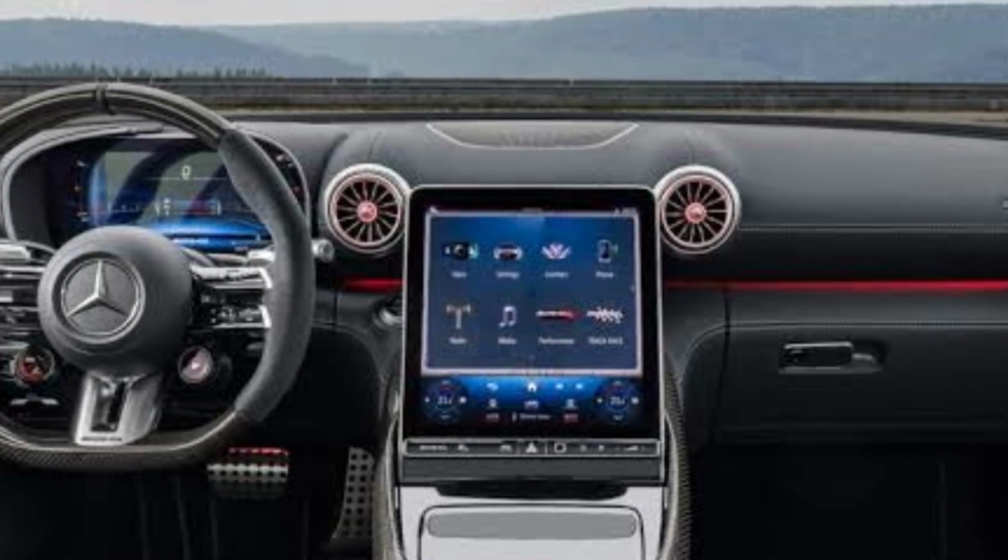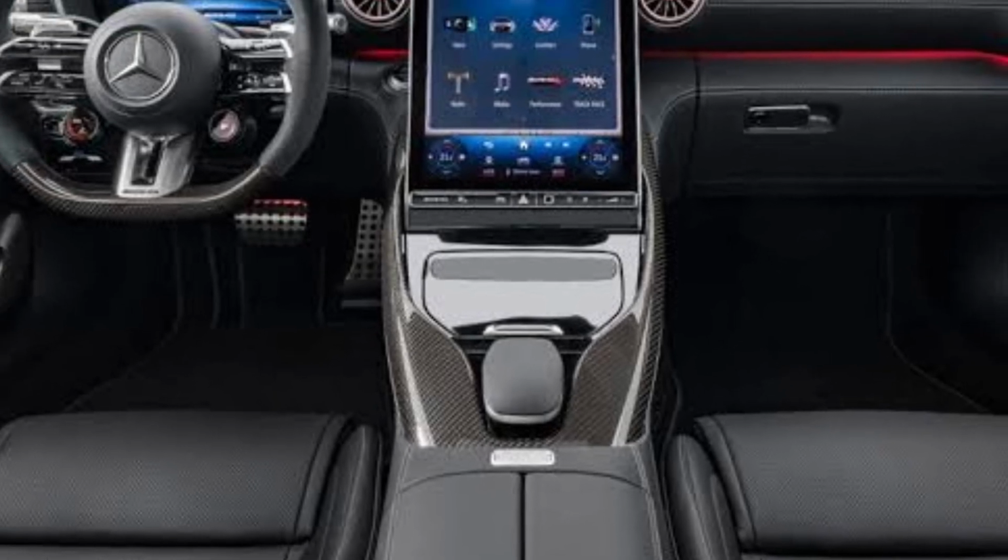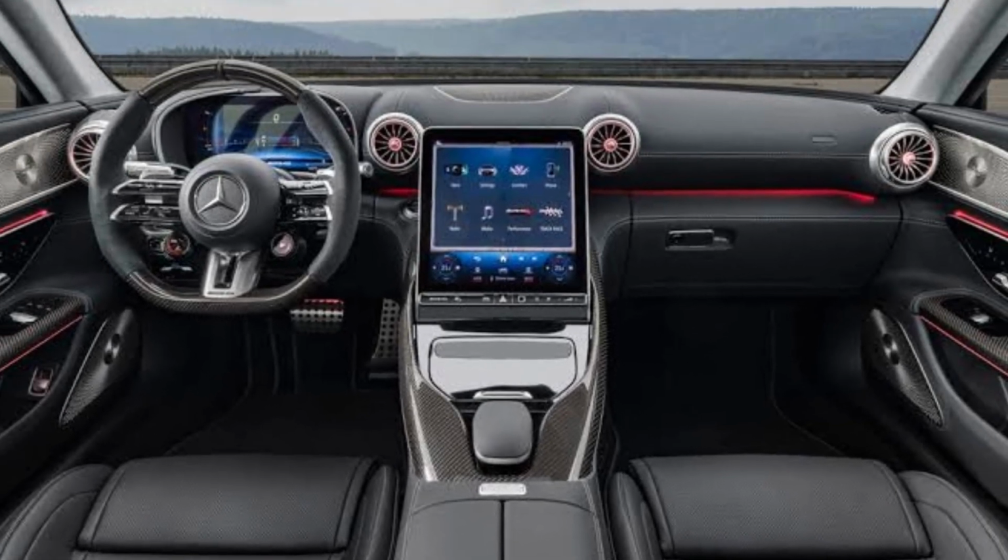Space-wise, the GT XX remains a two-seater coupe, but it's practical. The rear hatch opens to reveal a surprisingly usable trunk for a car in this class.